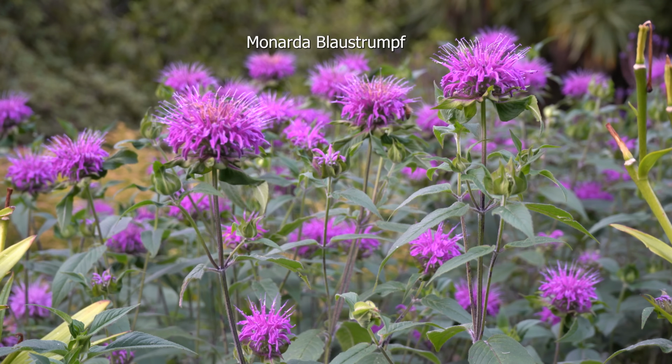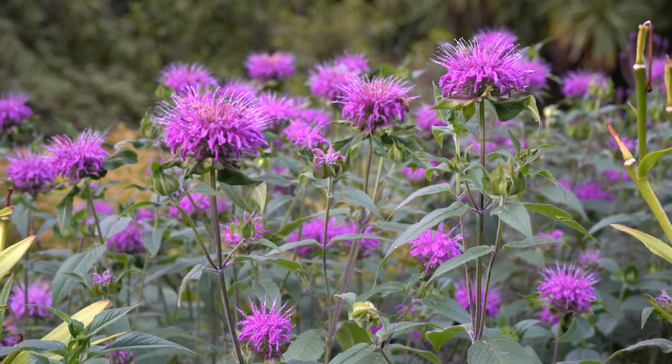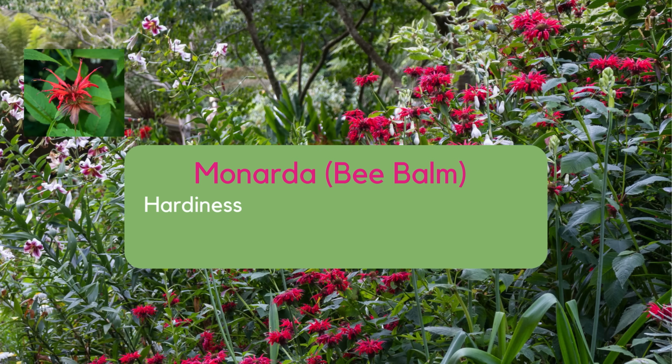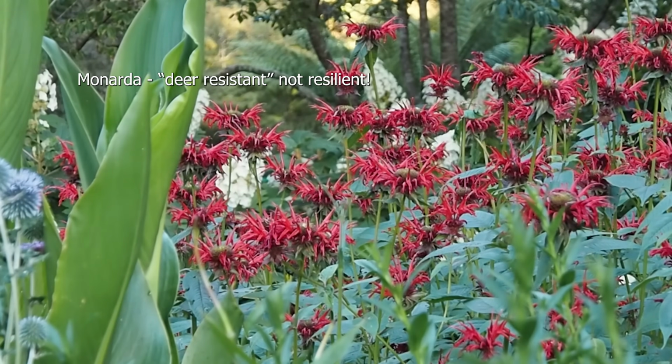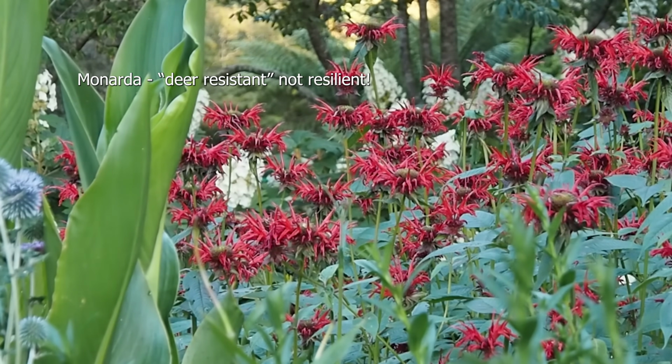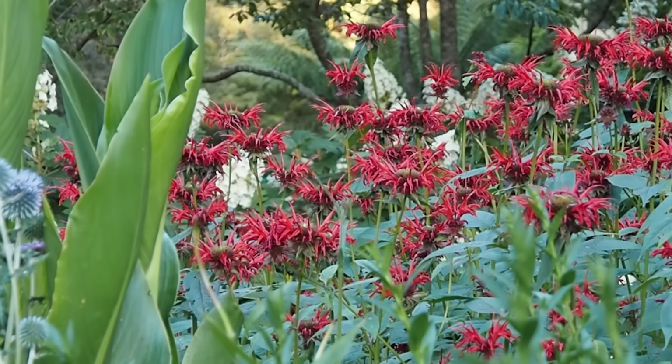Monarda or bee balm is another really easy care plant. It doesn't like very wet or boggy conditions, but otherwise it's pretty resilient, and it's deer resilient, which is great. It's not particularly slug resistant. You may get some slug attacks, but usually it won't stop you growing the flowers.